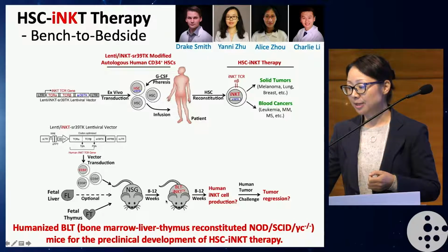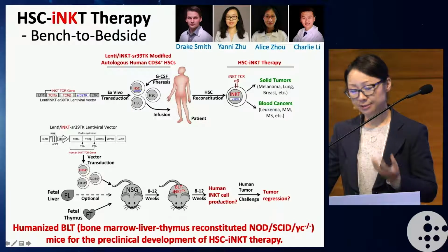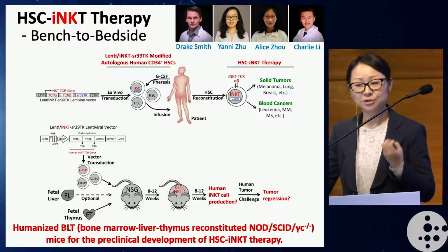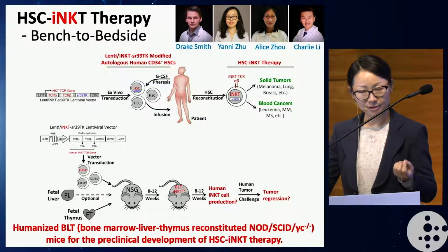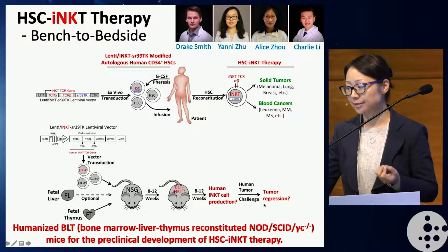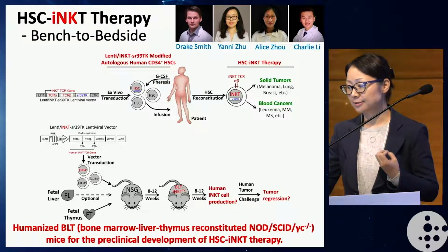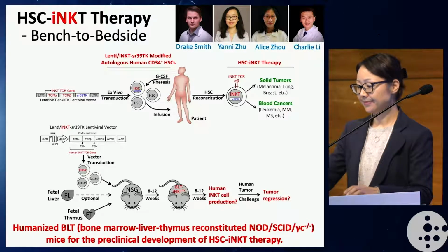So those animals will be monitored for the generation of the human iNKT cells. And once those cells are generated, we go ahead to characterize the phenotype, functionality, and most importantly, we study the capacity to suppress tumor growth.